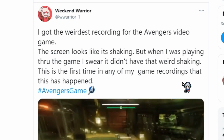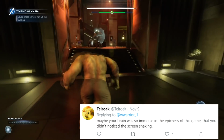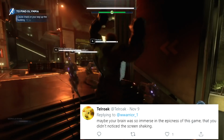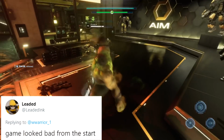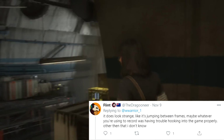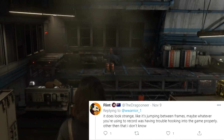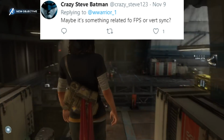I got some helpful comments on Twitter, which may shed light on the subject. Maybe your brain was so immersed in the epicness of the game that you didn't notice the screen was shaking. Game looked bad from the start. The game's so broke, it actually creates bugs on other programs in your system. Capture program, settings. It does look strange, like it's jumping between frames. Maybe whatever you're using to record was having trouble hooking into the game properly. Maybe it's something related to FPS or VertSync.